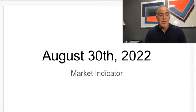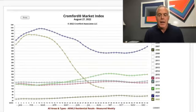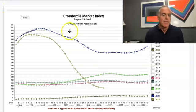Today is August 30th, and I am going to talk to you about one of the market indicators I use to look at the greater Phoenix housing market and how that indicator can move throughout different parts of town. That indicator is the Cromford Market Index, and this is a chart of it here. Let's first talk about the definition of it.